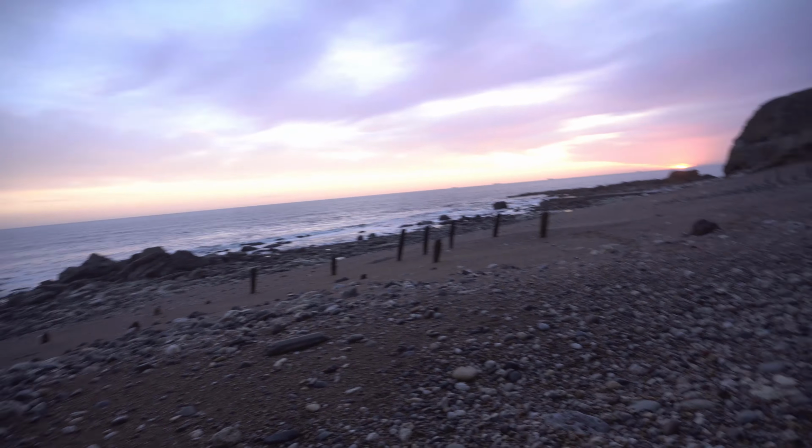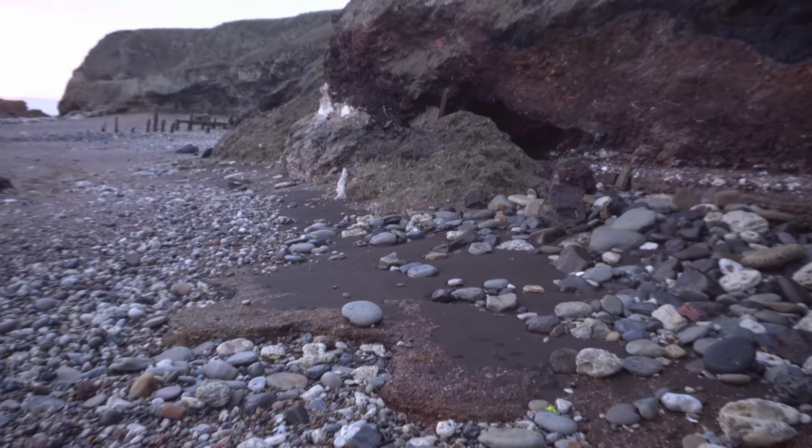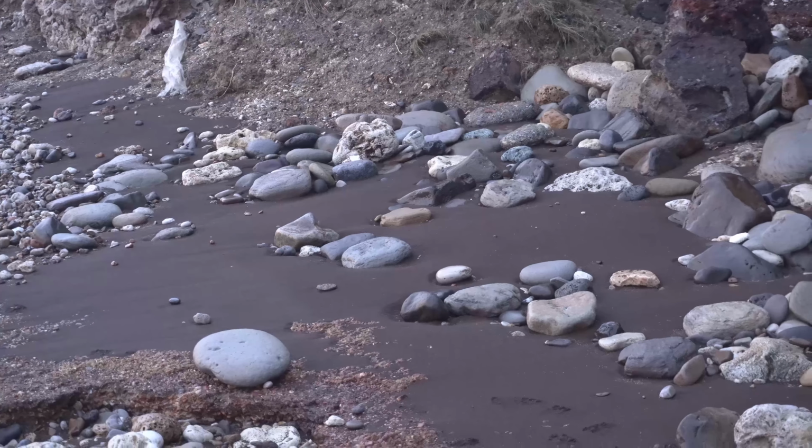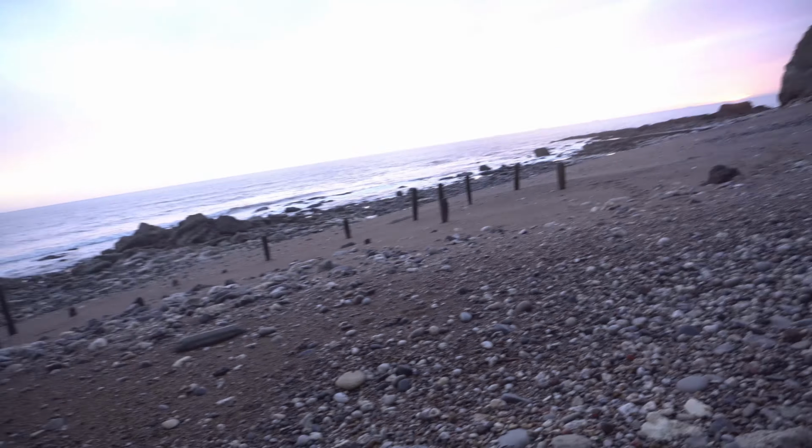Really nice. And there is forecast for quite a lot of rain to come in. I don't know what's going to happen weather-wise now for the next few hours, but I'm going to try and shoot some detail. There's some beautiful sand over here. It's a dark sand and it's got stones on it. So I'm going to have a go at shooting some of that and see what I can get.